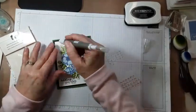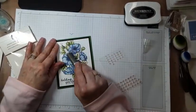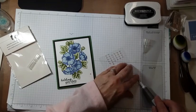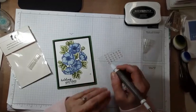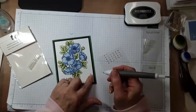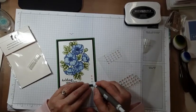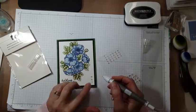Oh, you know what? I might not have that there. Will you come off? Hang on. I have an idea. Oh, good. That came off. Yay. I have a different idea about what I want to do. I want to just do 3. Whoops, there's a hair in that one. I'm just going to put 3 right in a row, like that, down there.